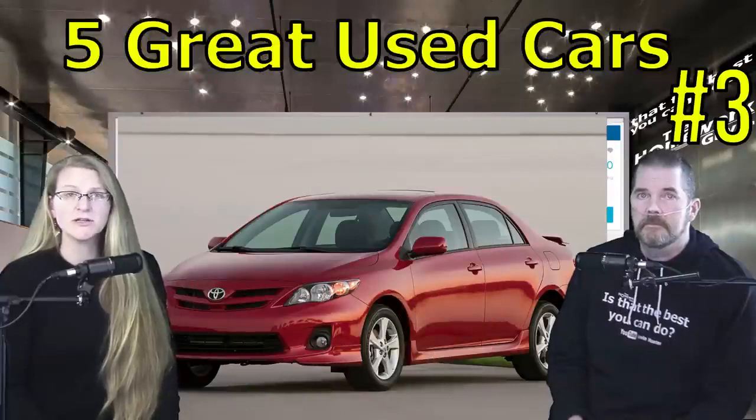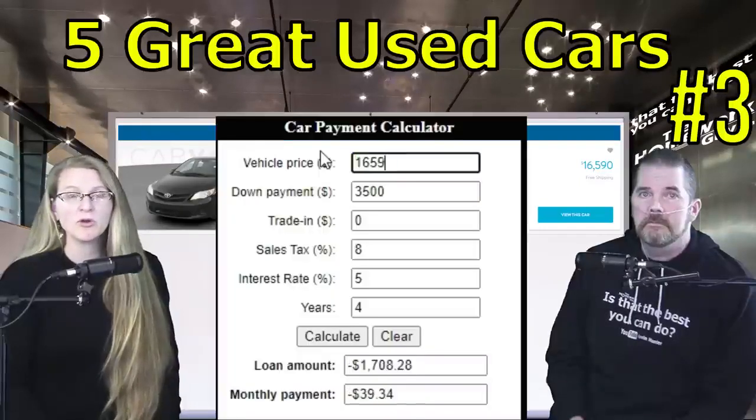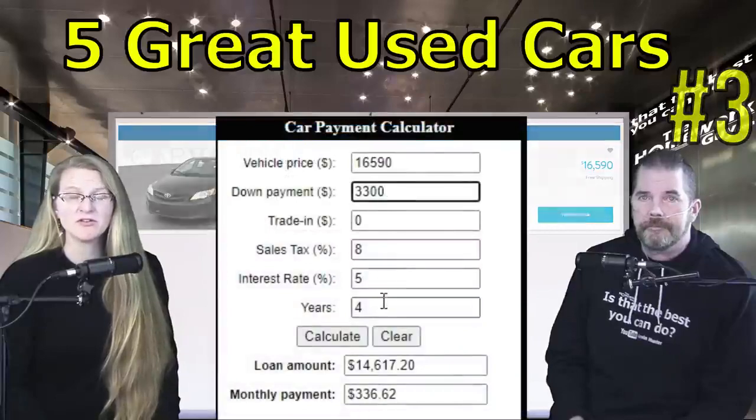Here's a Toyota Corolla listed on Carvana at $16,590 with 74,950 miles on it. There's tons of life left in this car too. Ruben says, no worries. With the Corolla at $16,990 and 20% cash down of $3,300 and a 4-year loan that brings the monthly payment to $356.